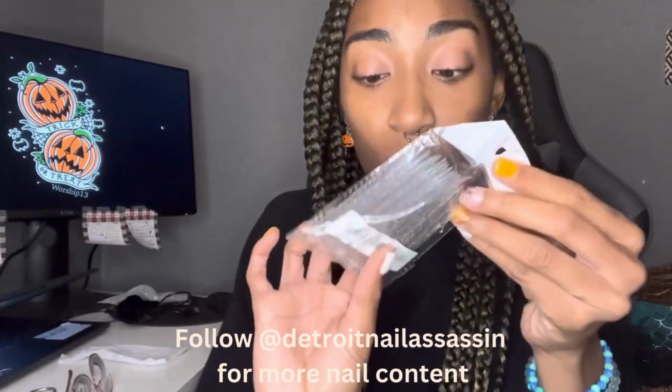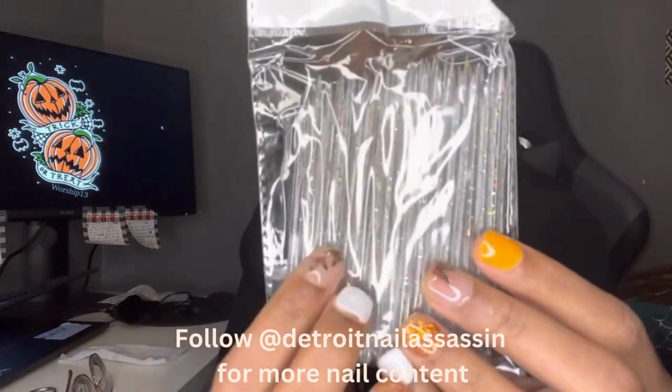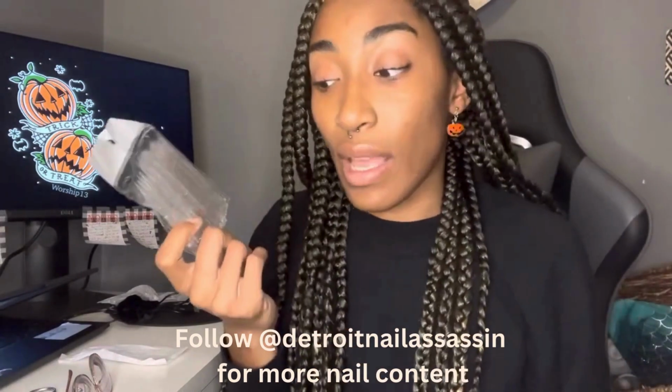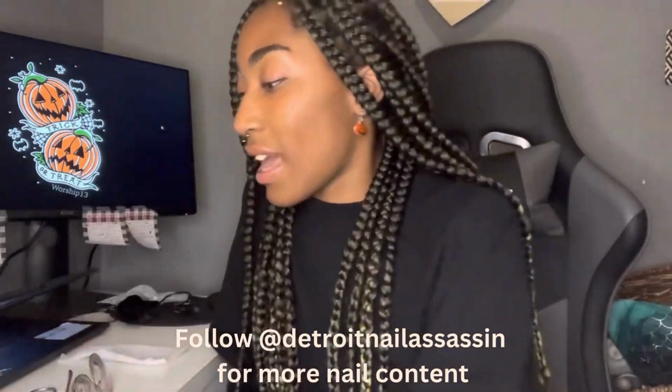I got these, well, these aren't wooden. These are like glass sticks right here. And they said these are for nail art and cleaning up around the cuticle and under the free edge. So I'm going to use these for the same cleaning purposes, but I'm going to try to use them for nail art as well, to see how they work.